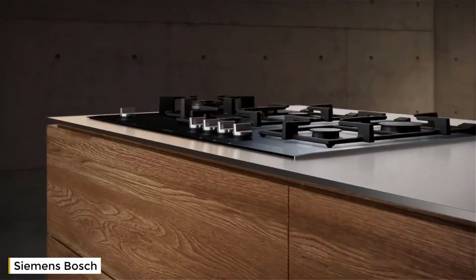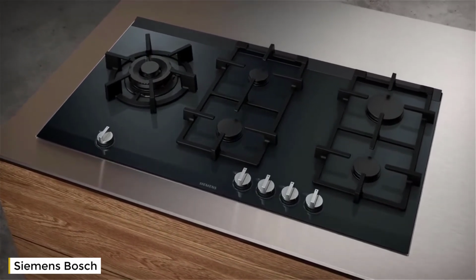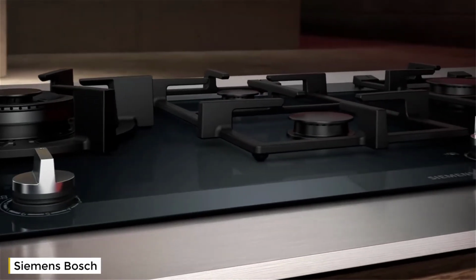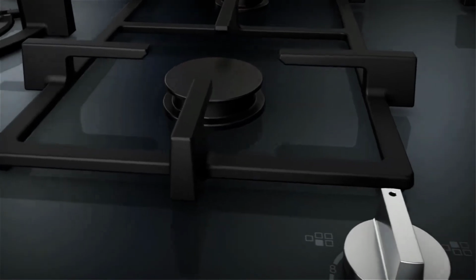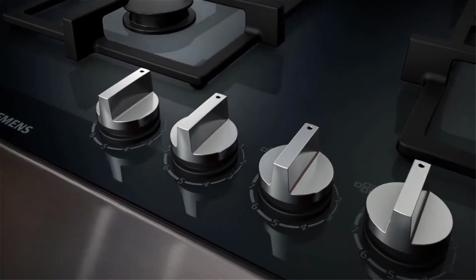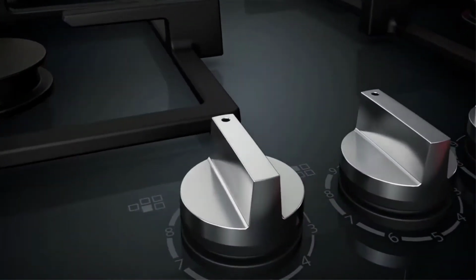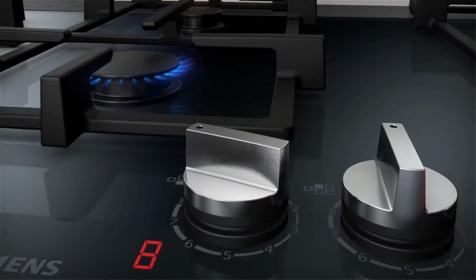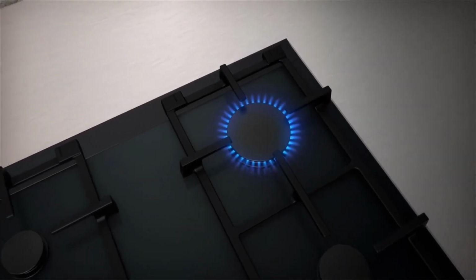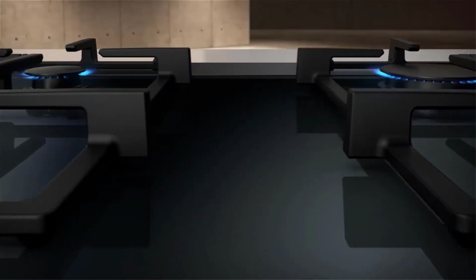Siemens presents the new gas cooktops with step flame technology for stepless creativity. High-end materials arranged in a flat design, combining beauty and functionality in every detail, from the pan supports to the newly designed control knobs. And for more precision, step flame technology. The groundbreaking innovation to precisely control the power of your cooktop. With 9 precise steps for cooking on a higher level.